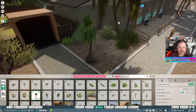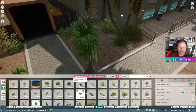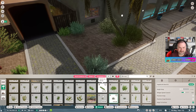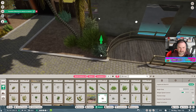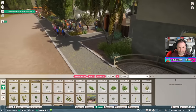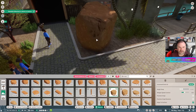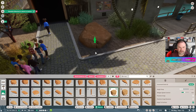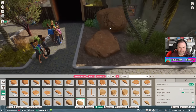What is this? A ponytail palm tree. What a weird tree. Oh, they're going into the viewing thing.